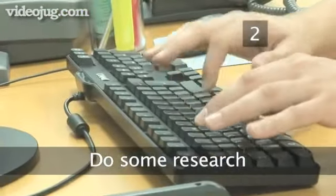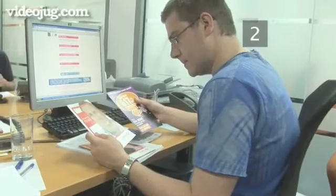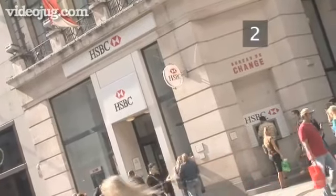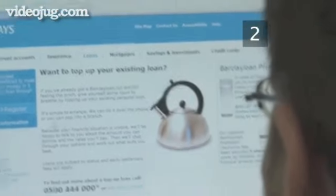Step 2. Do some research. Look at who's available in the marketplace for the type of loan that might be most appropriate for you. That can be by going to a bank or building society or surfing on the net to find companies that are out there offering the type of loan you want. If you want the security of going with a recognised bank, shop around on the high street. However, you may get a better deal online.